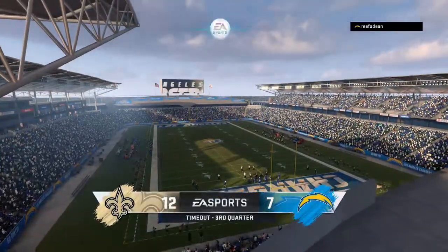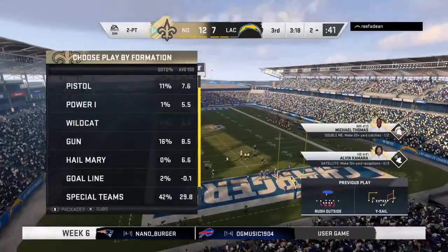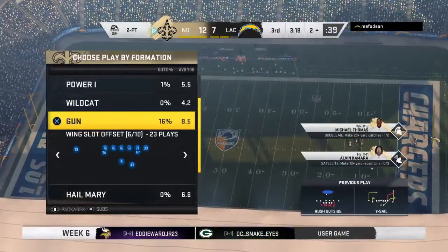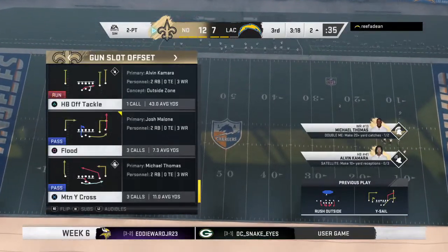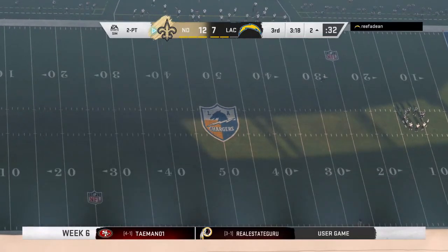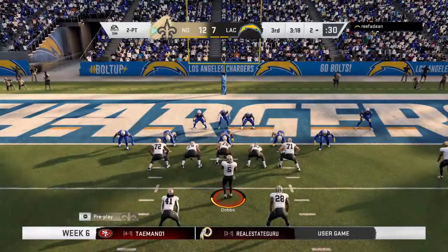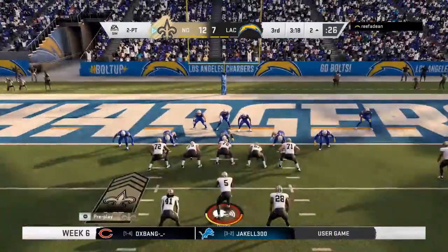And before they can get the play off, here's a timeout called on the defensive side of the ball. That's their first of this second half. Now the Saints offense will remain on the field and go for 2. It's our time. It's our time.